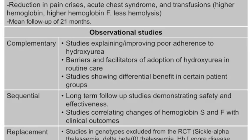Let's think now about observational studies that can fit as complementary, sequential, or replacement evidence to this trial. So looking at complementary studies, there are observational studies that explain why people do not take hydroxyurea, trying to explain or improve poor adherence to hydroxyurea. There are studies that discuss the barriers and facilitators of adoption of hydroxyurea in routine care, and studies that are showing differential benefit in certain patient groups. All these observational studies can be used as complementary evidence to the RCT.